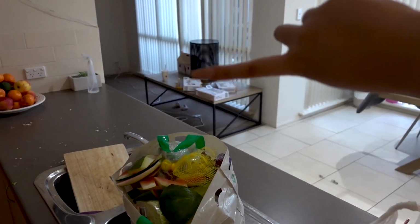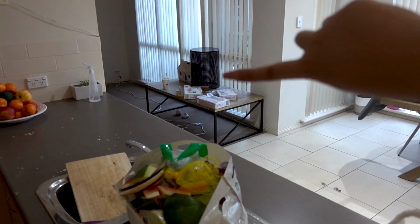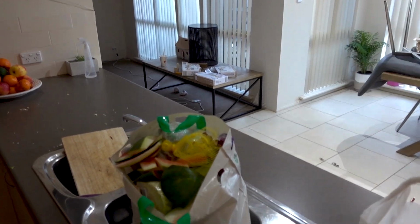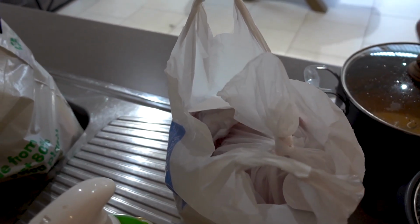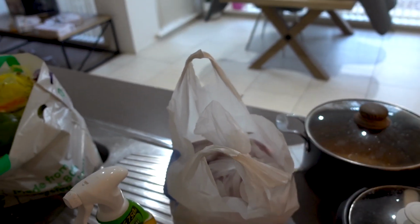Need to clean this as well. This is all the girls' cardboard boxes from their dollhouse. And then this is all the meat. So I just got heaps of chicken, lamb, curry, chops and everything like that.